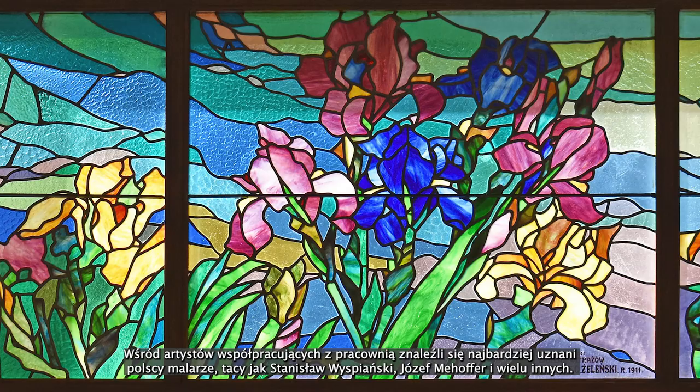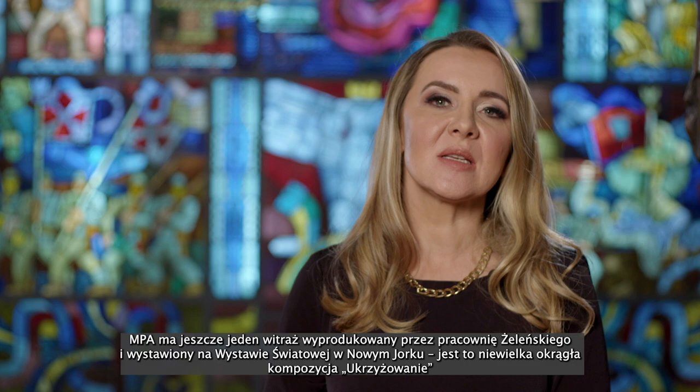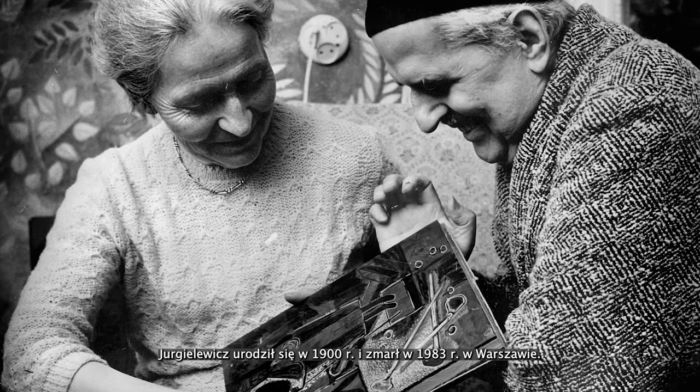The PMA has one more stained glass window manufactured by the Żeleński Studio and exhibited at the New York World's Fair. It is a small round composition of crucifixion, 16 inches in diameter, designed by Alojzy Sawicki in 1938. Jurgielewicz was born in the year 1900 and died in 1983 in Warsaw, Poland.